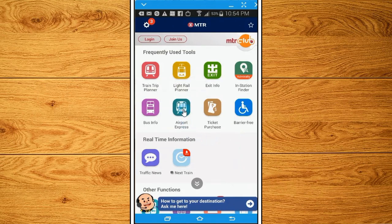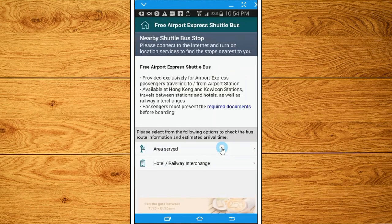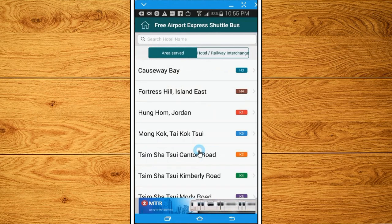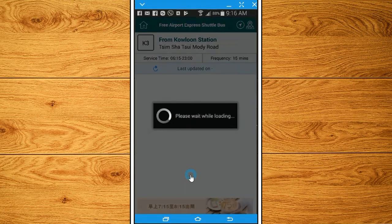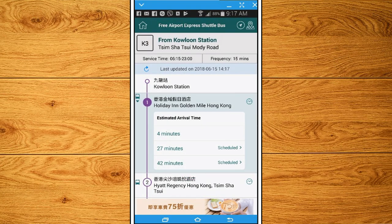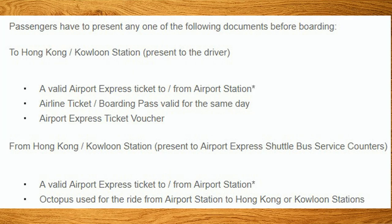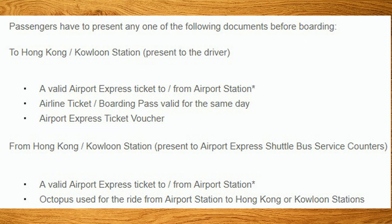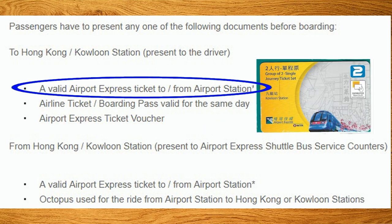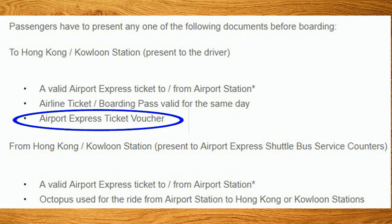Just select Airport Express and select Free Airport Express Shuttle Bus within the app. This service is available from 06:15 hours or 6:15 a.m. to 2300 hours or 11 p.m. at night. Before boarding the free shuttle bus, we may have to present to the Airport Express shuttle bus driver any of the following: a valid Airport Express ticket, airline ticket or boarding pass valid for the same day, or an Airport Express ticket voucher.